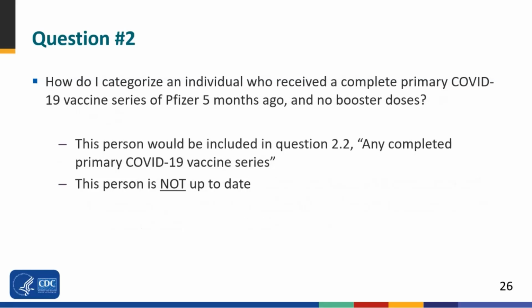For question 2, an individual received a complete primary COVID-19 vaccine series 5 months ago, but did not receive any booster doses. The individual is not considered up to date because they have not received a booster dose despite being eligible for it. This individual would be included in question 2.2. However, they would not be counted in question 4 as having received any booster or additional doses. Next slide, please.